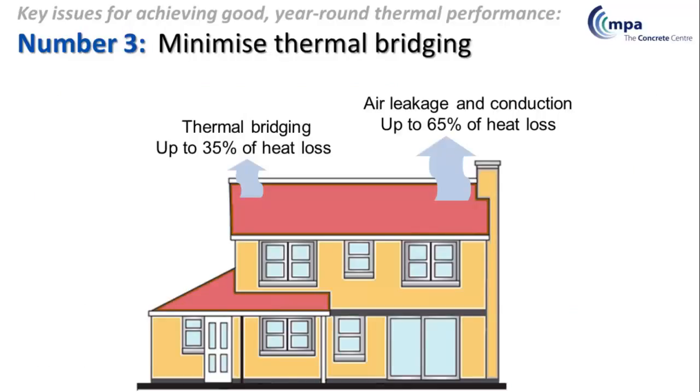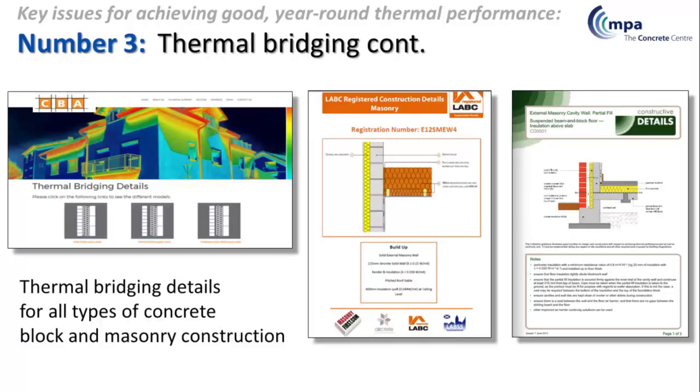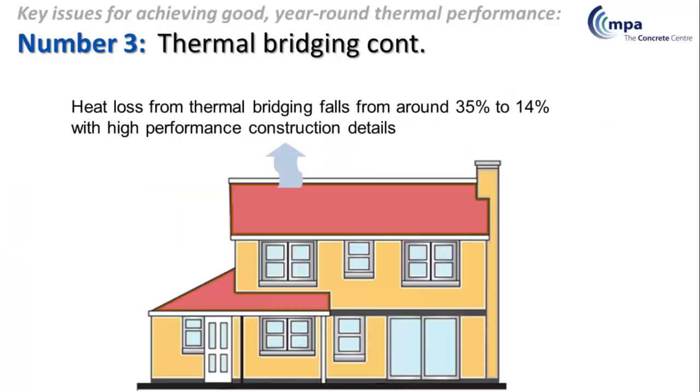Right, number 3, minimise thermal bridging. I'm not going to say too much about this, but obviously we want to minimise heat loss from thermal bridging, which can account for up to 35% of the heat loss from your dwelling, which is pretty significant. The good news is that our sector has produced a comprehensive set of high-performance construction details, and these are free to download and use, and were you to do that, you would find that your 35% would drop to about 14% as a proportion of total heat loss. So it's a very cost-effective way of maximising the thermal performance of your dwelling.